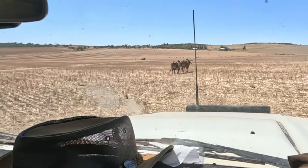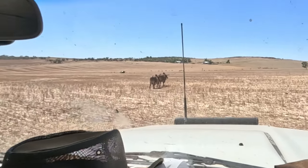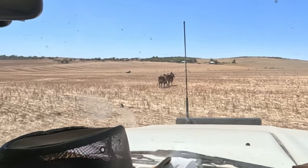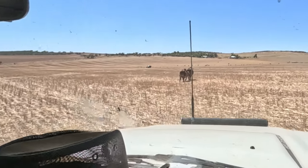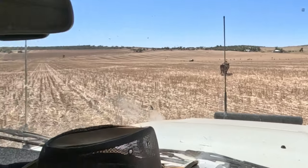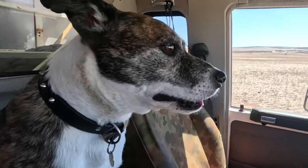Just bringing the bulls back home so they can keep the cows company. Cows are looking pretty happy. Yeah, happy days. Bundy's not happy. She wants to get out and chase the cows.